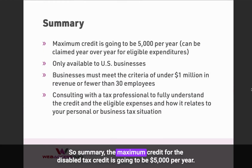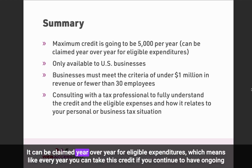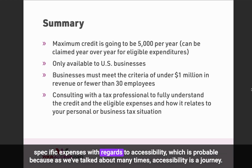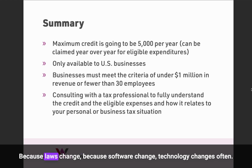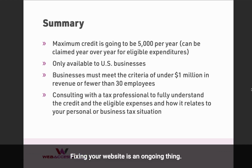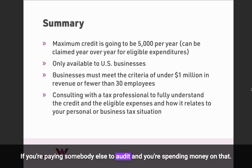So summary, the maximum credit for the disabled tax credit is going to be $5,000 per year. It can be claimed year over year for eligible expenditures, which means every year you can take this credit if you continue to have ongoing expenses with regards to accessibility, which is probable because, as we've talked about many times, accessibility is a journey. It's not a do it once and you're done, because laws change, software changes, technology changes. Often fixing your website is an ongoing thing. It should be audited every year. So if you're auditing, that's an expenditure, if you're paying somebody else to audit and you're spending money on that.